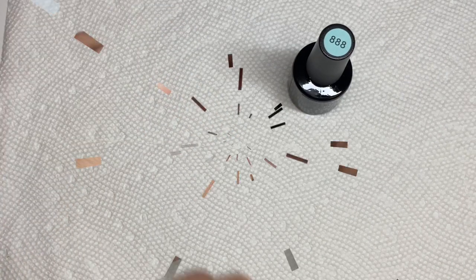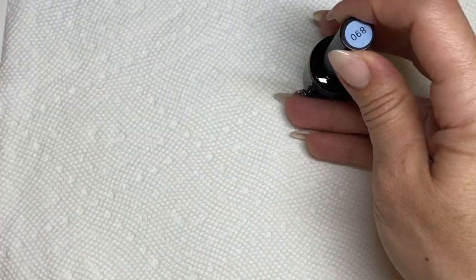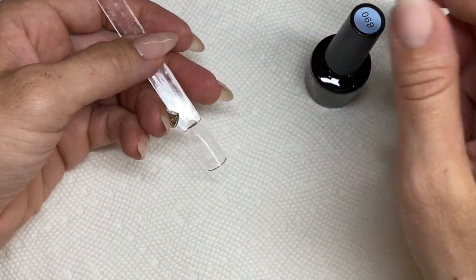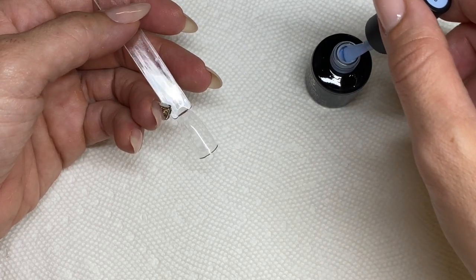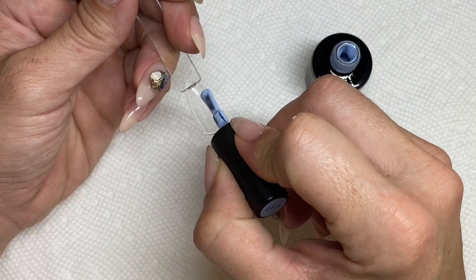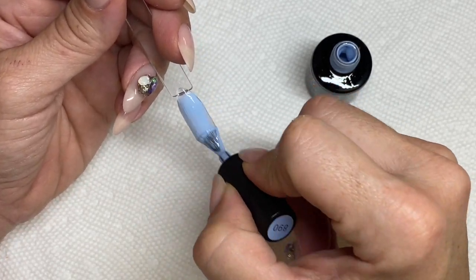All right, let's check out the next one. Up next, we have 890. This kind of looks like a periwinkle. And for me, periwinkle is like an ashy light blue that has a little hint of purple in it. Look at this one. Ooh, this one's really pretty.